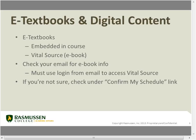Anybody ever have any experience with ebooks? Betsy, I can see that you have typed something, but I'm not sure what it is. It's just showing me some boxes. Okay, is anybody a little nervous about having to work with ebooks, or are you guys feeling kind of okay about it, excited? Okay, Tabitha, thank you.